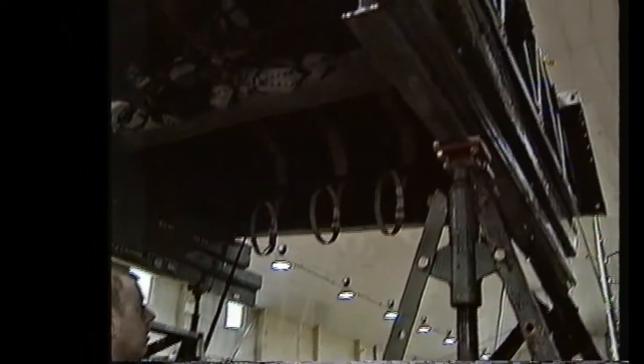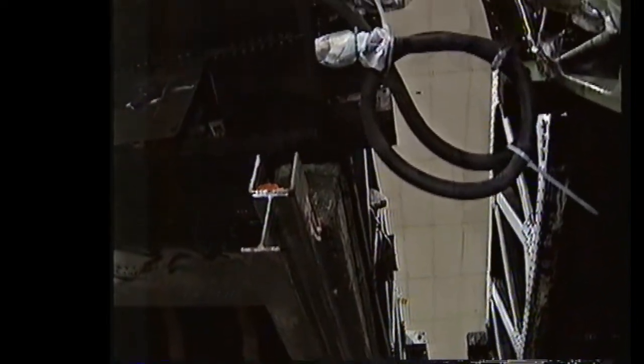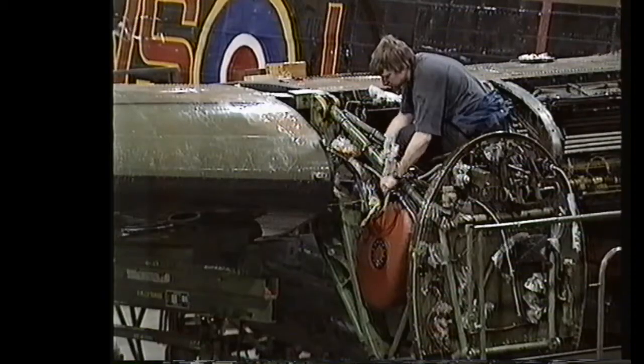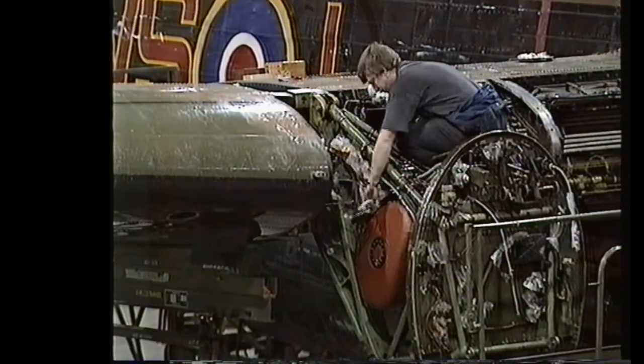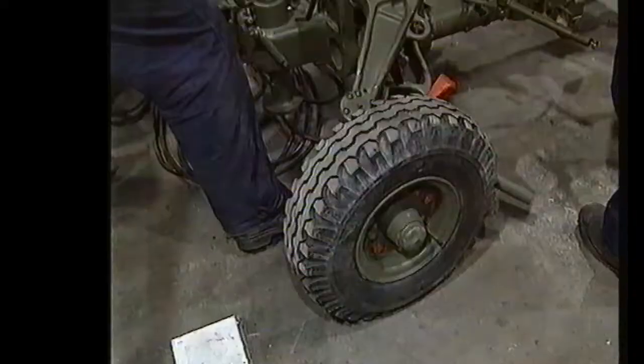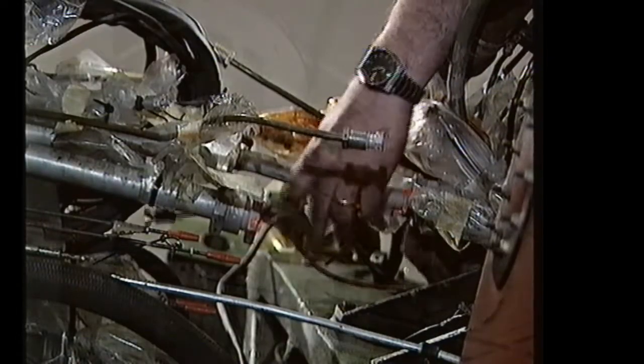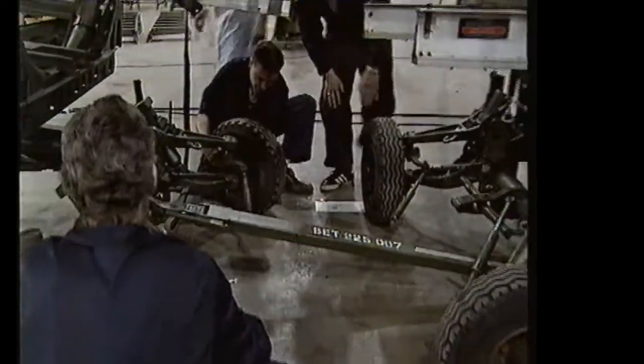A list of unforeseen problems means that the project is now behind schedule. The team are under pressure to complete the work and return the Lancaster to the Battle of Britain Memorial Flight in Lincolnshire in time for their new season of summer air displays. Many of the technicians are now working around the clock.